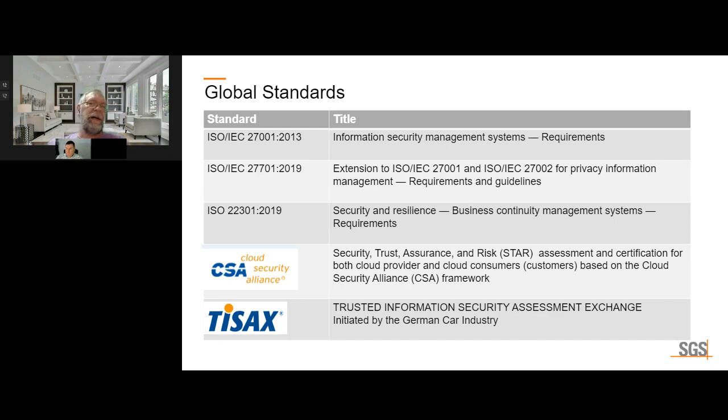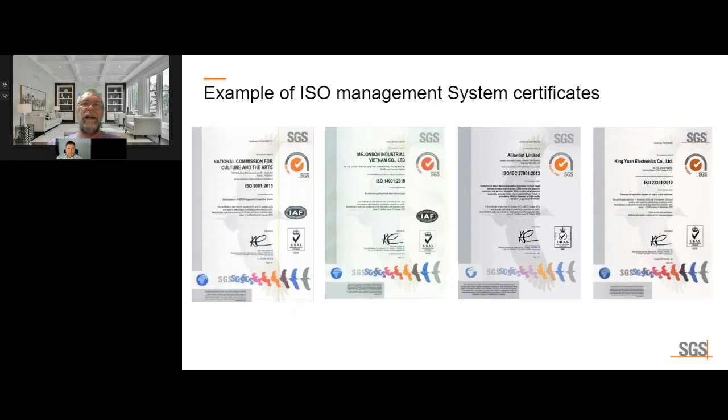They are recognized globally because they are representing globally recognized best practices for the protection of information, for the protection of privacy information in particular. So when we are talking about those standards, we are also talking about certification. And certification could be done by an independent certification body like, for example, SGS, that is going in and assesses the implementation and the effective implementation of the management system, ensuring that the requirements of the applicable standard have been indeed implemented properly and effectively.